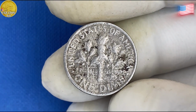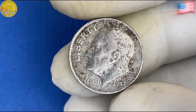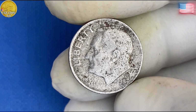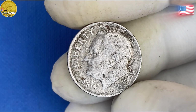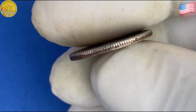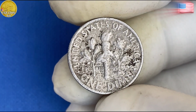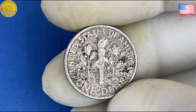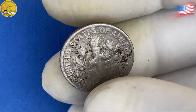First things first, let's talk about the general production of the Roosevelt dimes in 1987. This was a year when the U.S. Mint produced millions of dimes, so on the surface, it might seem like these coins are far from rare. However, not all of them survived in mint condition, and it's the ones that have remained in pristine condition that can command a high price among collectors. The condition of a coin is paramount in determining its value, and a dime that has been well preserved over the decades can be worth much more than you might expect.